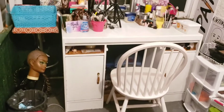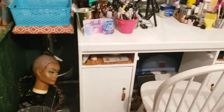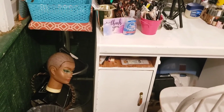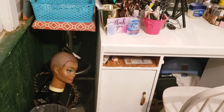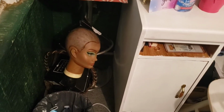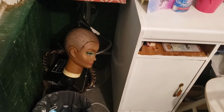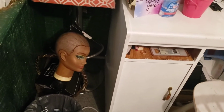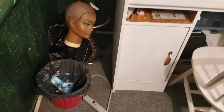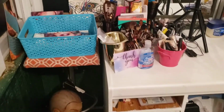All right, so walking further, you'll see my mannequin head. That is what I normally use when I'm making my wigs. I store my BoxyCharm boxes there. I don't know why. I think I might have an idea in place, so I store them there. I just have a small bin there for garbage.